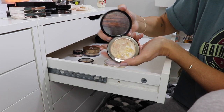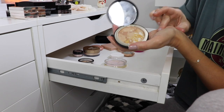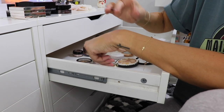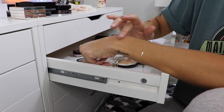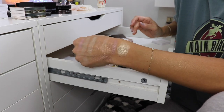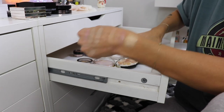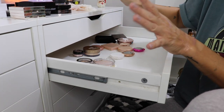Give Me Glow Slay Me. This is probably the most pigmented highlighter that I've ever owned. Okay, let me get a finger. A little swipe. She's not playing. She's not freaking playing. But it is chunky. Like, you have to use a light hand with this. She's a chunky monkey. But wow. If you want the glow, she will give you the glow. That's a maybe. I don't know. I just feel like it's really cool. But I don't ever wear it.